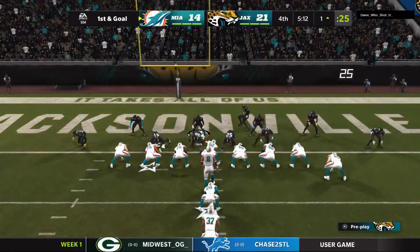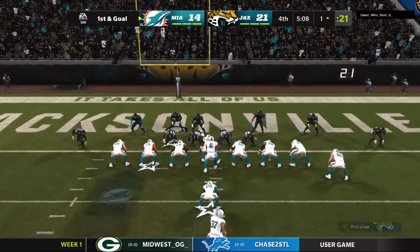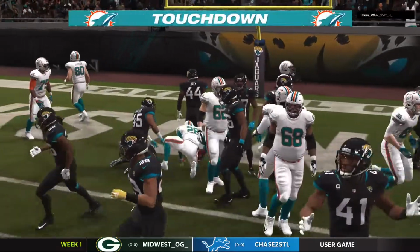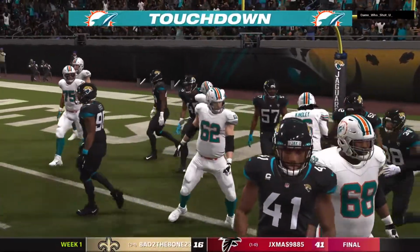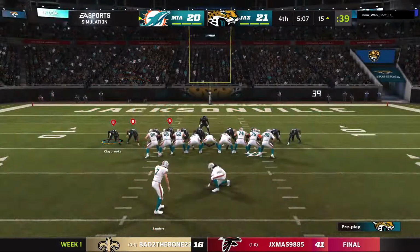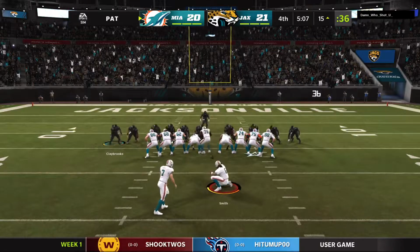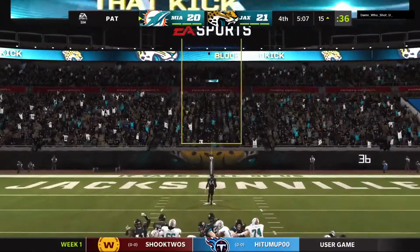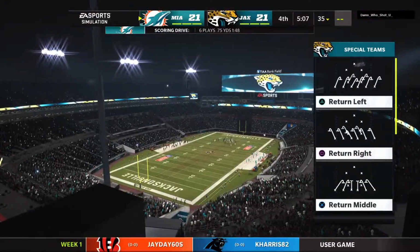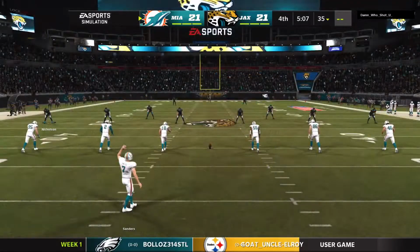A looming decision to make on the conversion, down 7, but first things first, they need to score. And he takes it into the end zone for the Dolphin touchdown. Jonathan Taylor, already his 2nd touchdown here in this opening weekend. And the Dolphins are an extra point away from tying this game here in the 4th. Don't forget the extra point. It's up and good. And we are tied here in the 4th quarter.